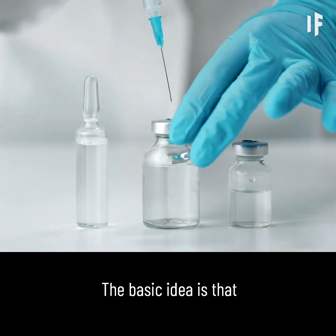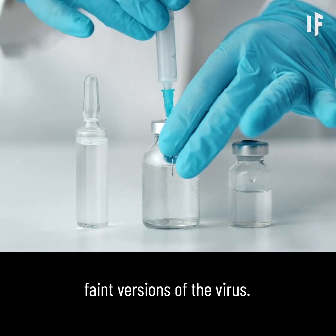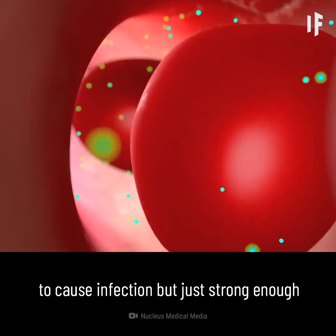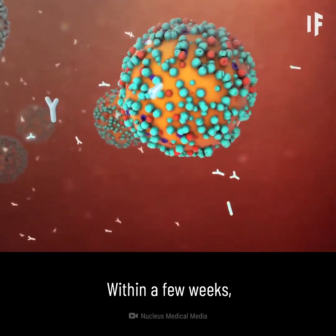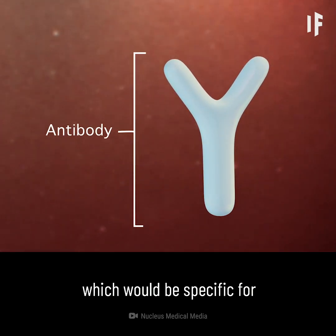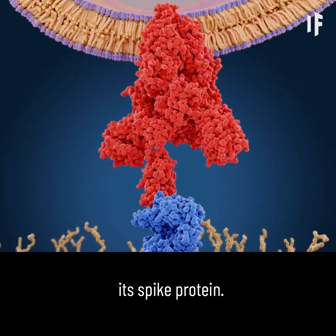The basic idea is that you would get a shot that contains faint versions of the virus. The vaccine would expose your body to a version of the virus that is too weak to cause infection, but just strong enough to stimulate an immune response. Within a few weeks, cells in your immune system would make markers called antibodies, which would be specific for only the coronavirus, or specifically its spike protein.